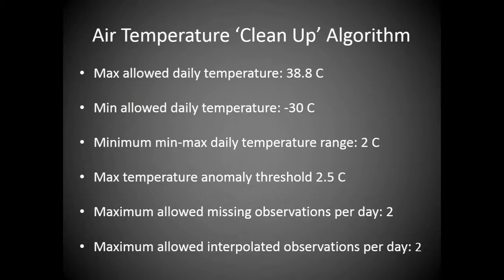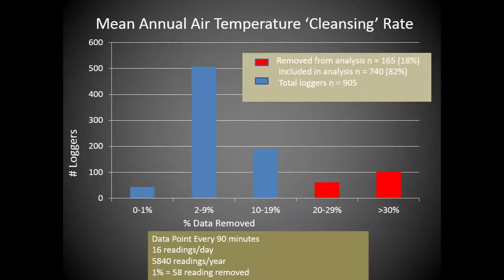So to deal with that, we worked with Andrew Shirk at the University of Washington, and we put our heads together and came up with a cleansing algorithm for the data. We did a few different things, like we looked at real weather stations around the region and came up with a maximum temperature, which we wouldn't allow the data to exceed. We came up with a minimum, and we looked at minimum and maximum ranges in temperature. And we came up with some rules to eliminate data and say that is probably not real data.